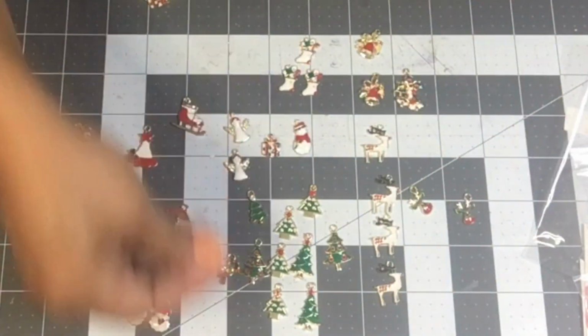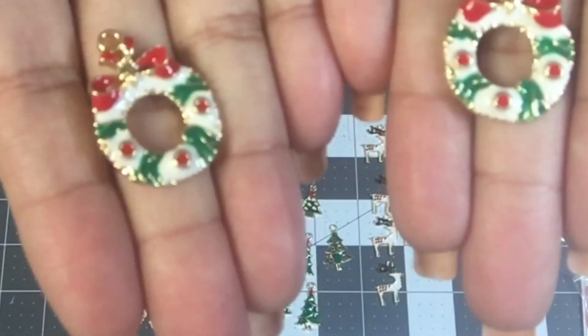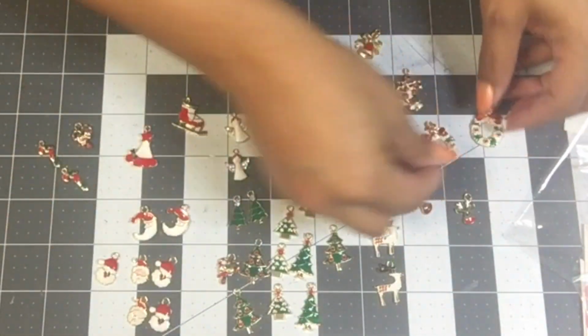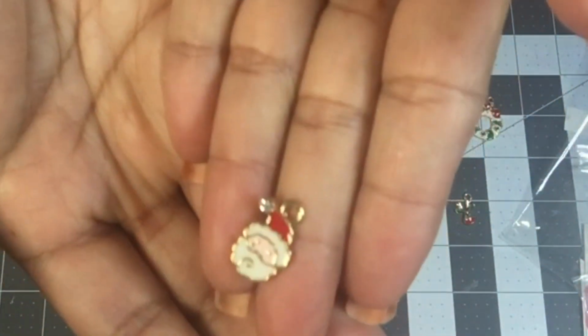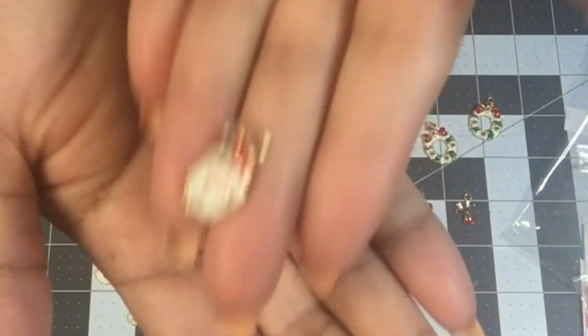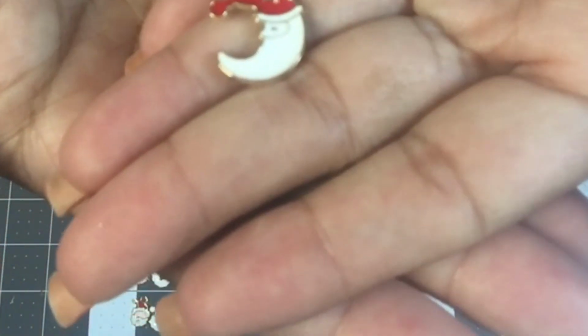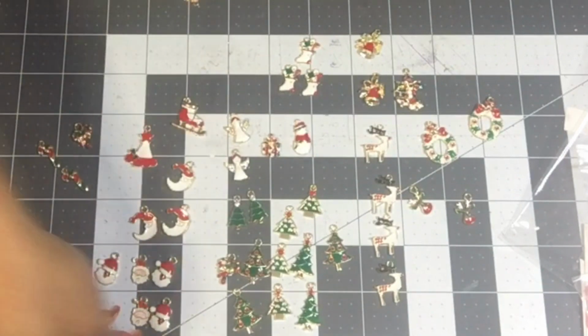Lots of reindeer, which are very cute. Christmas trees. Some wreaths. We have these wreaths here. They're the exact same, but they're gold. They're all gold finished, guys. And here's a Santa Claus with the little jewel on his hat. Let me see. It doesn't want to focus. Sorry about that, guys. There's a Santa, the crescent moon. Oh gosh, let me know.